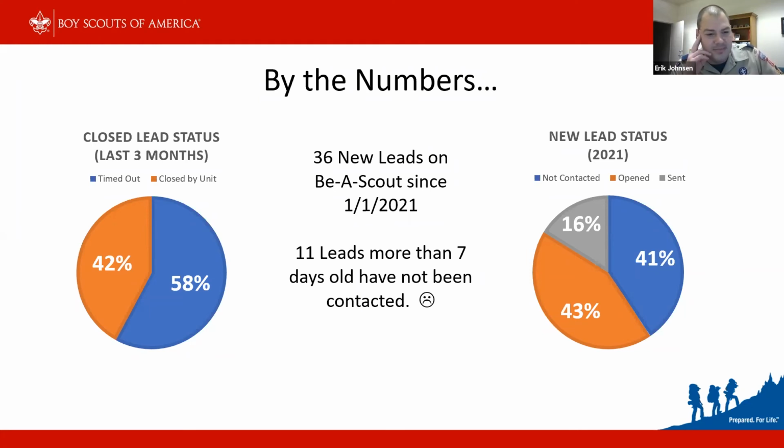And that's what's going to be tough for us to grow scouting and to make our council better and our units better, because it makes the unit look bad, it makes us look bad. And so that's what we're going to try and fix. And that's why we wanted to educate everybody and spread the gospel of Be a Scout, how to use it, how to make it work for you, because we're looking to, as a council, improve that. If you just multiply that out, 36 leads in 1 month. If we did that for 12 months, that would be 432 new scouts this year. That would be awesome. Matt, where would that put us area wide or region wide?